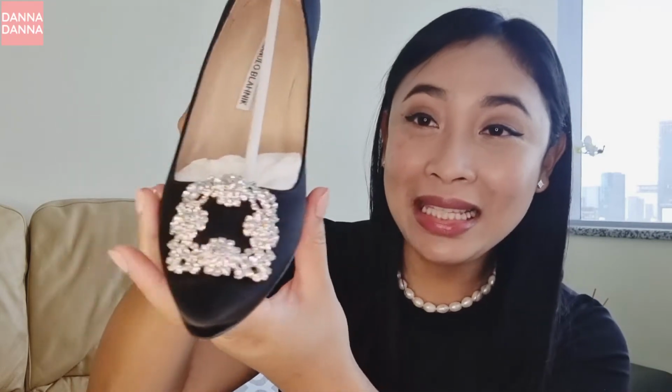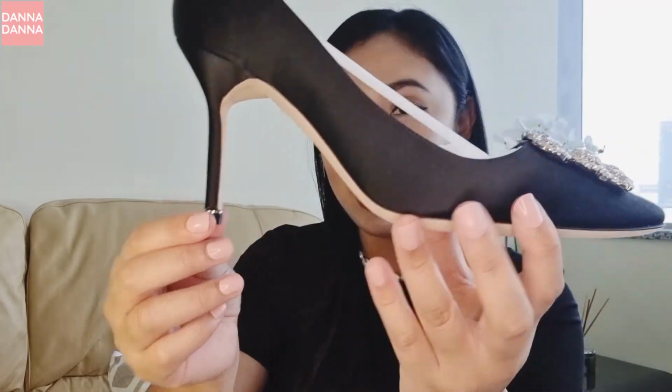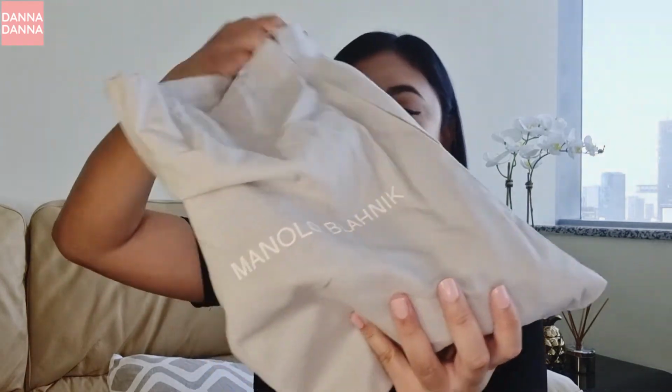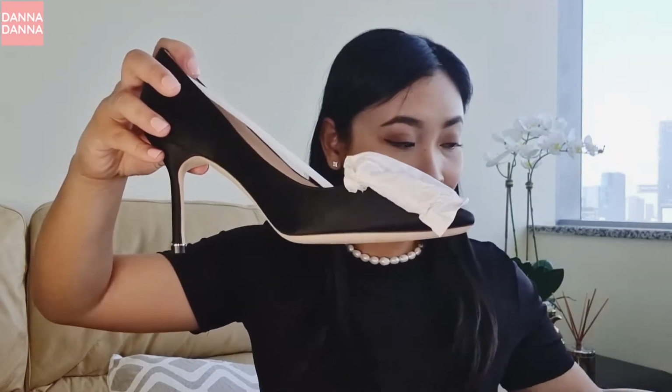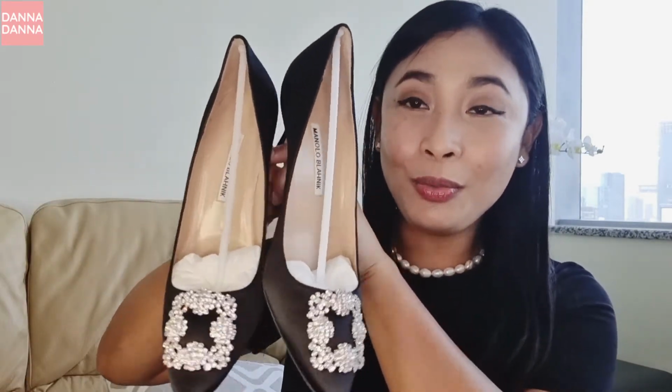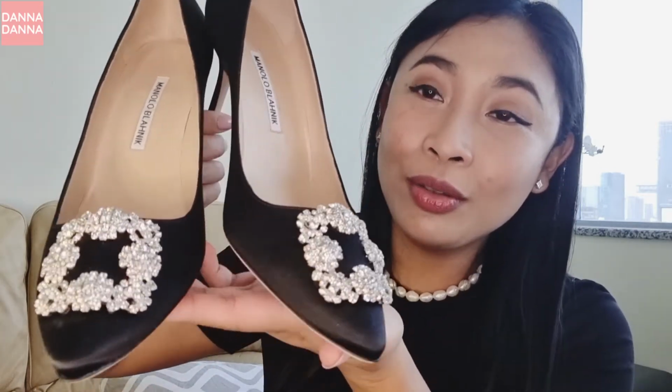So this is what I bought. It's so pretty. So this is the Hangisi pumps in black. This is in 90 millimeters. It is so pretty. Let me get the other one. So here they are, so pretty. Let me remove the things. So these are the shoes. It's super duper pretty. So these are the Hangisi pumps in black.